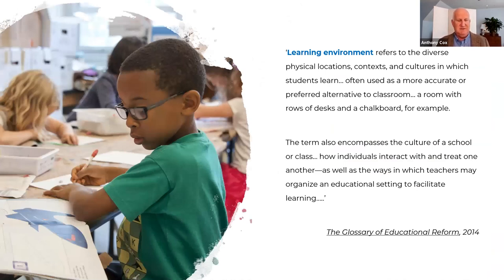Here we see the most accepted definition of a learning environment. It begins with the physical aspects, which we design and create so well, but it also encompasses the culture and the class in the school. That same culture that's always a top five concern. This interaction recalls that ecosystem, which must be sustained, that we just talked about. So what does this mean today for us as planners, designers, constructors, and maintainers of a built environment?